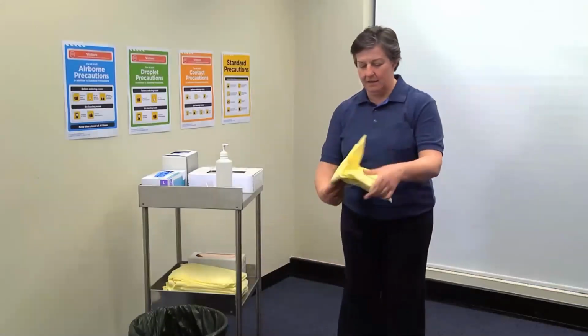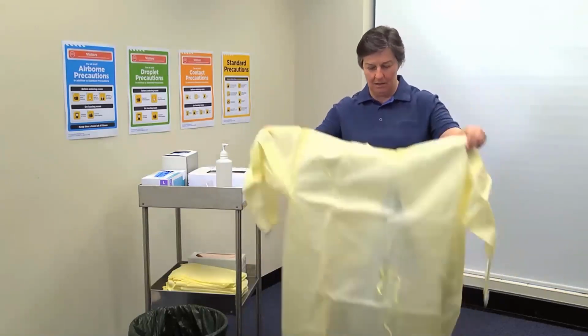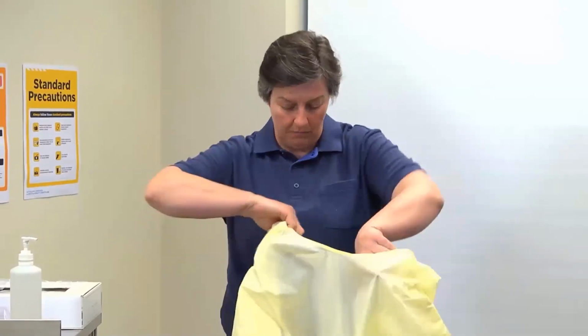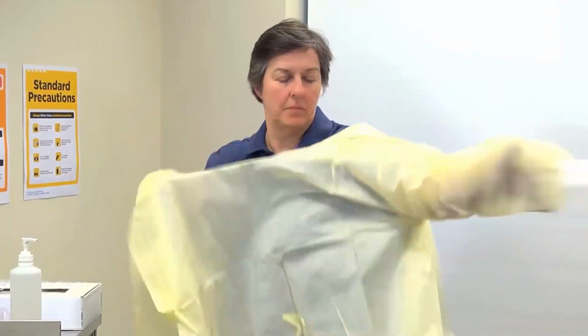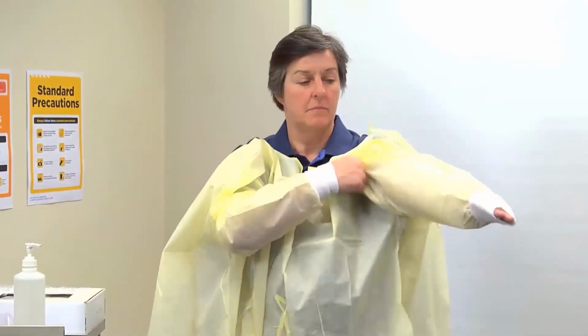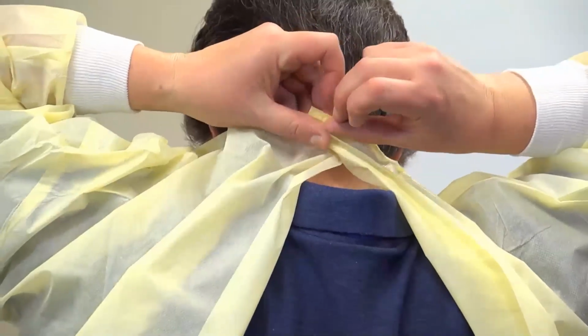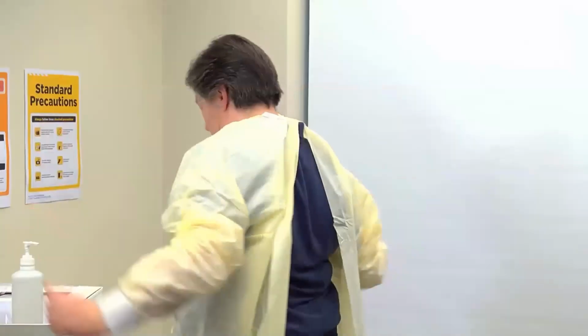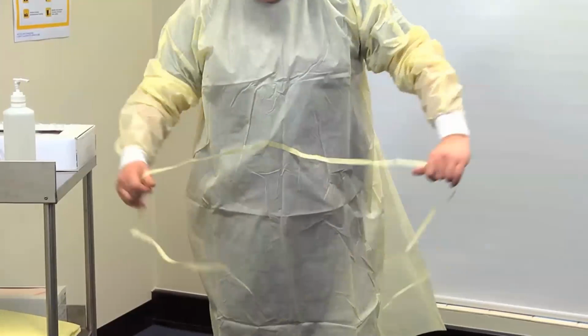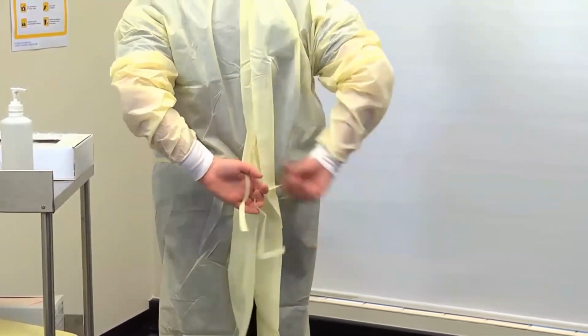To put on a gown. Unfold the gown. Slide your arms into the armholes and through the cuffs. Secure the top of the gown at the back of your neck with the ties, tape or Velcro. Grasp the waist ties and tie securely at the middle of your back.